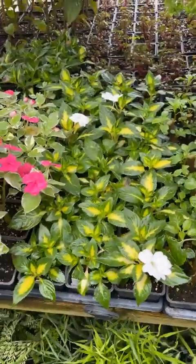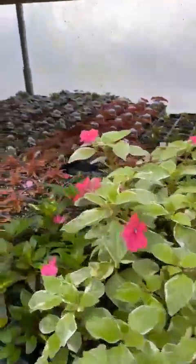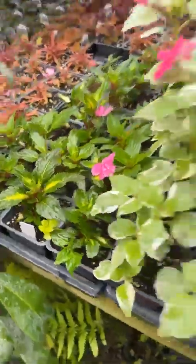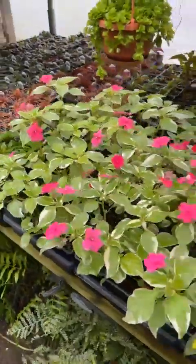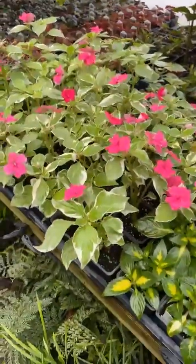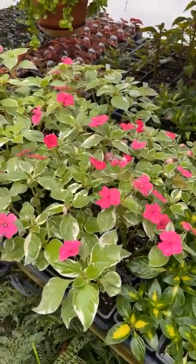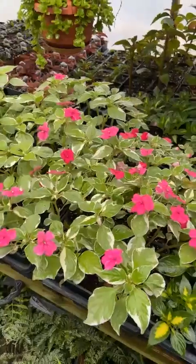And this one, and there's a pink one as well that has that similar leaf pattern. There it is. There's a touch of the flower anyway. They're both very cool. And then this guy here, this is one of my favorite impatiens. This is a real old heirloom variety that's kind of been around for a while.